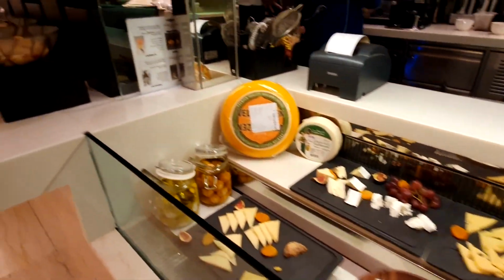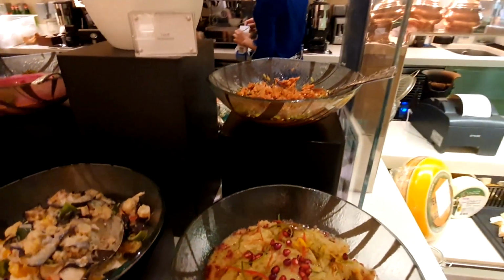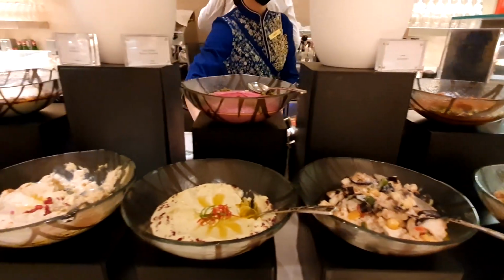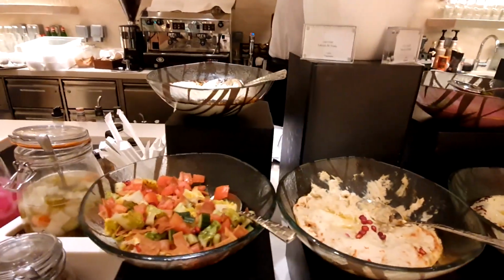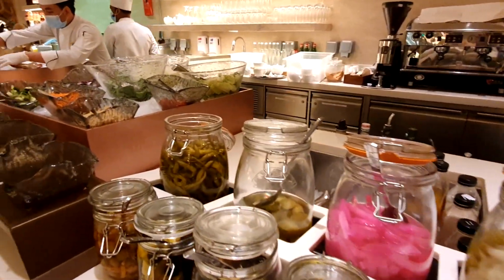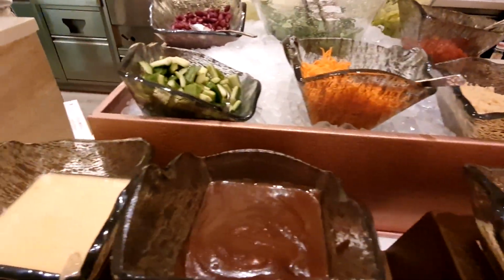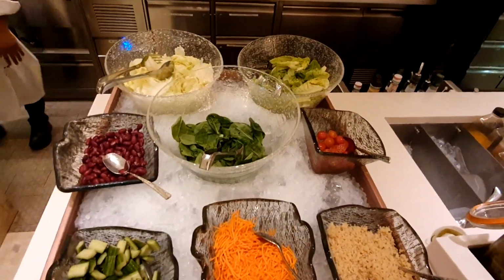Here we have a large variety of cheese, some Arabic salads like baba ganoush, mutabbal, hummus, fattoush, etc. Then we have some pickled vegetables, some jams, freshly cut vegetables, lettuce and beans.